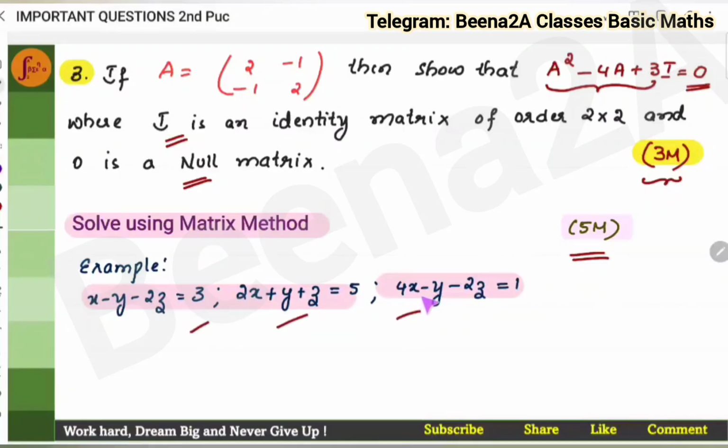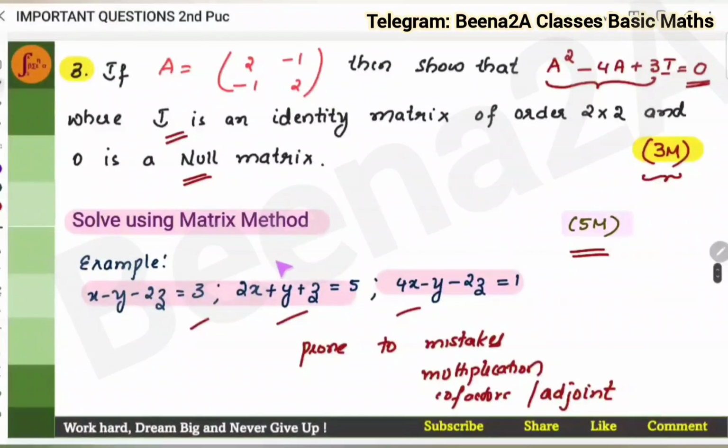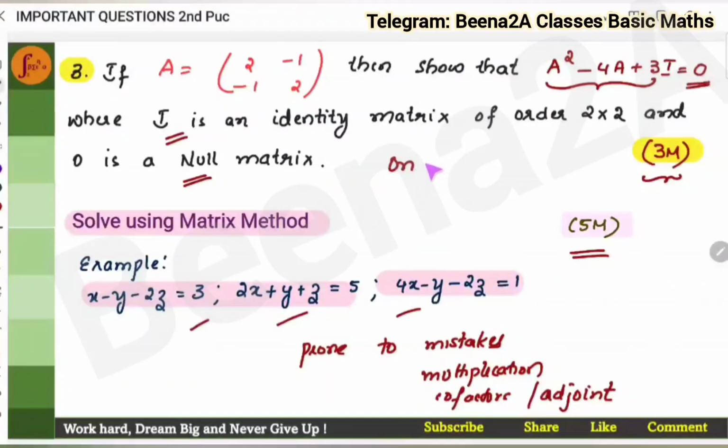This would be a lengthy problem, prone to mistakes during matrix multiplication and finding cofactors. When you find cofactors or adjoint, it's prone to mistakes. So verify your answer when you're solving by the matrix method. You can go through a revision video for matrices. You can go through the 1 marker video, right? And there is a playlist with all the details of each of the topics of matrices.